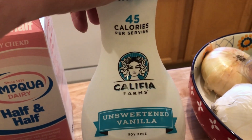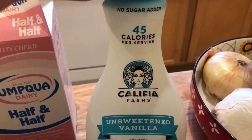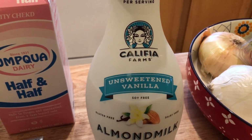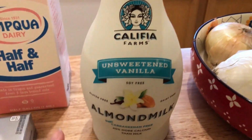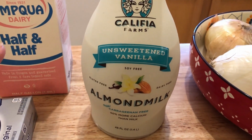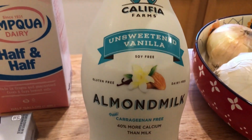This is my preferred brand, the Califia Farms. I just like how it tastes. I am lucky in my area that I do have one store that tends to sell this for pretty cheap most weeks. And I don't usually have to buy it more than just every 2 weeks. I am not a fan of it in my coffee. A lot of people like it in their coffee. I just use it for baking. I use it for smoothies, that kind of thing. But this is one of my favorite brands.